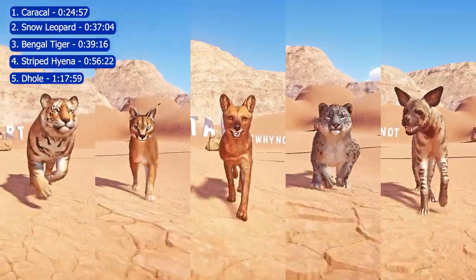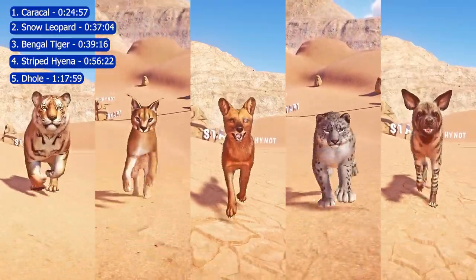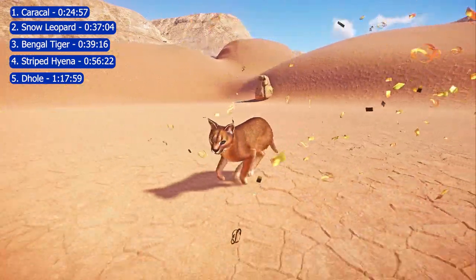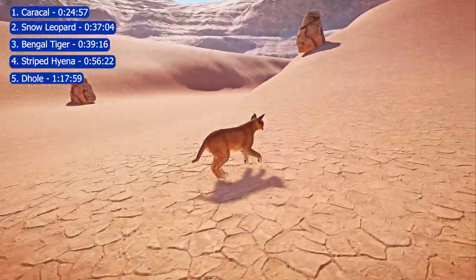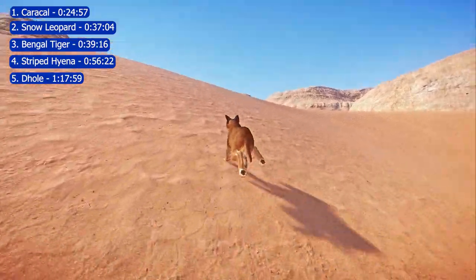The winner is the Caracal. Caracals are native to parts of Africa, the Middle East, and the Indian subcontinent. They inhabit a variety of environments, including savannas, scrublands, deserts, and mountainous regions. They are highly adaptable and can survive in diverse landscapes.